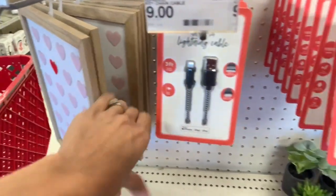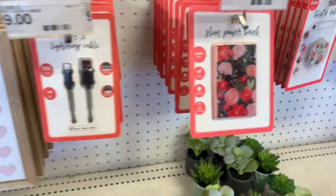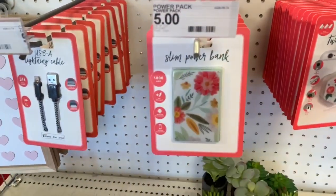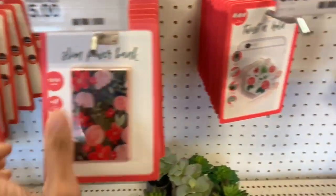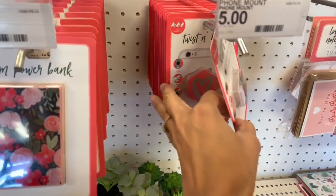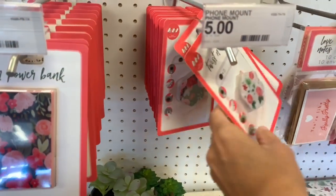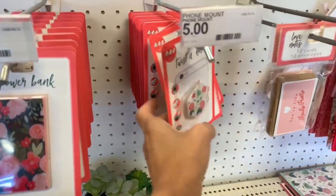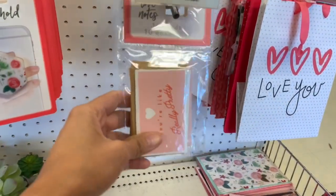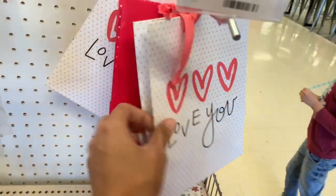Like I said, they only had a few things out, but I did want to share with you guys what they already have been putting out, just because, you know, once they start putting things out, things go really quickly. So this is the first little end cap that I did see when I walked in. They had a ton of different stuff for your cell phone to recharge it. Also, these pop sockets that I thought were really cute, those were $5. So I'm just going to go around and show you guys everything that they already had out for Valentine's.